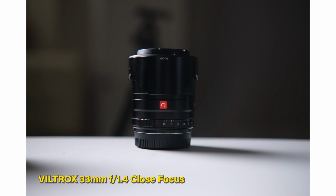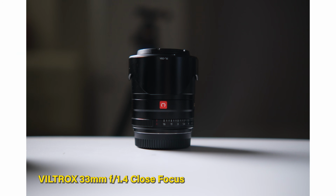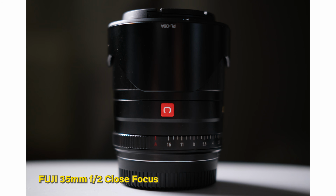The 33mm Viltrox close focusing is around 355 millimeters. Let me just double check that. Yes, and that is roughly 14 inches. And the Fuji 35mm f2 close focusing was 245 millimeters, which is about 9.7 inches, which is about 9.5 inches more than what I'm packing. So, again, neither here nor there, but just throwing it out there, just in case you were wondering. So that is that for close focusing, okay?